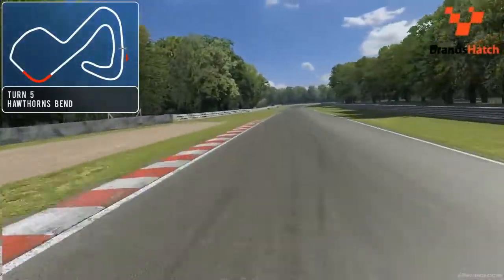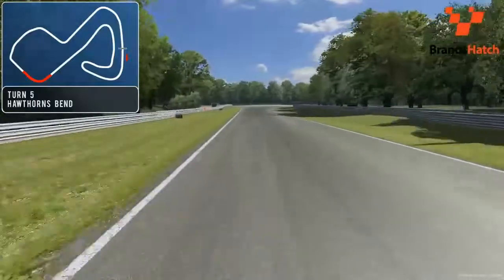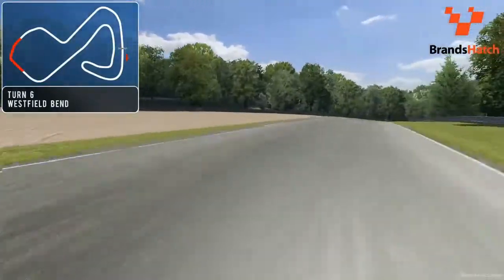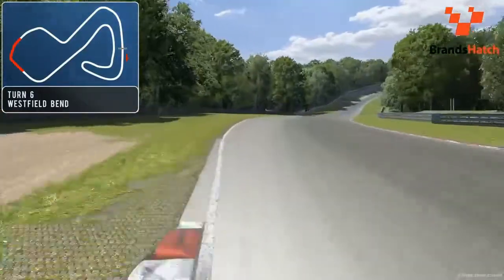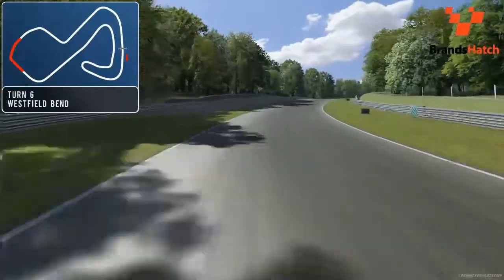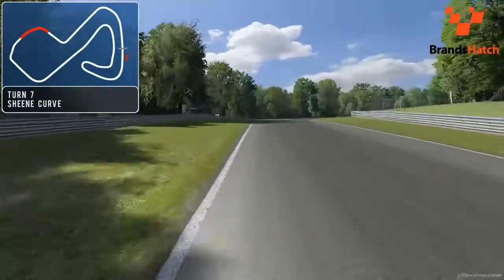The thing is, each of them have very different characteristics. Out of 5 into 6, Westville Bend, another 90 degree right-hander. This is actually a lot more difficult than turn 5. That run off the left-hand side, very treacherous. A little kink to the right-hand side before you come down into turn 7, Sheen Curve.